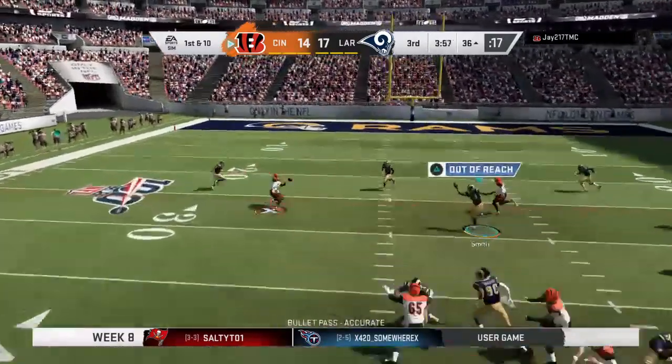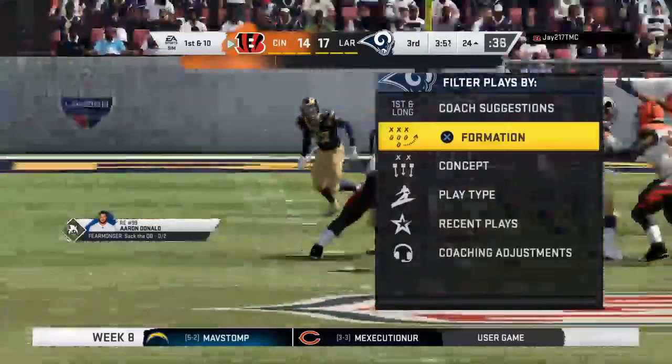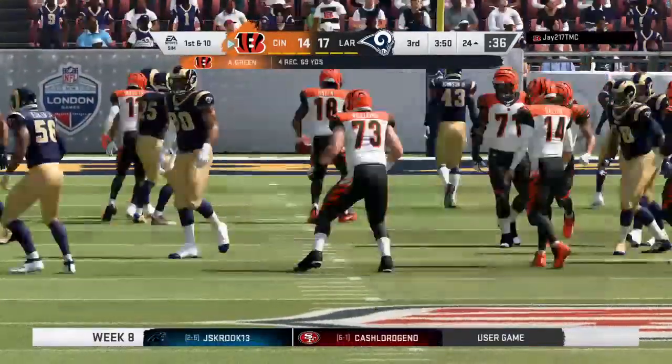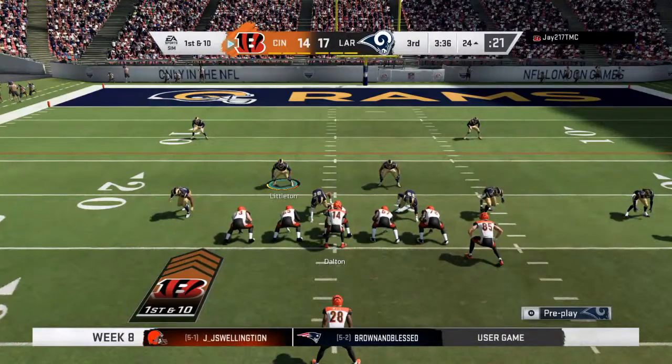On 1st and 10, here's Andy Dalton. Over the middle, complete. That's Green. And brought down, but not before they're inside the 25. Back-to-back nice plays, 12 yards that time and a first down. Andy Dalton now 11 of 15 through the air. Here's 1st and 10.